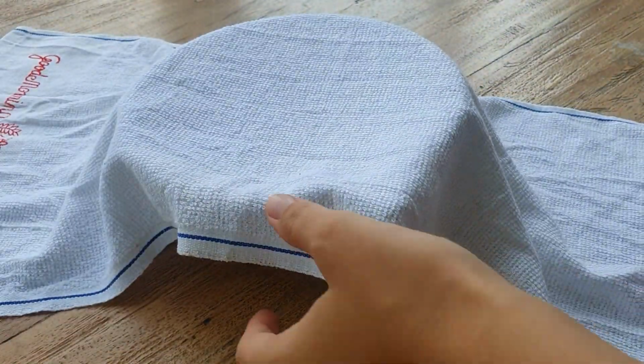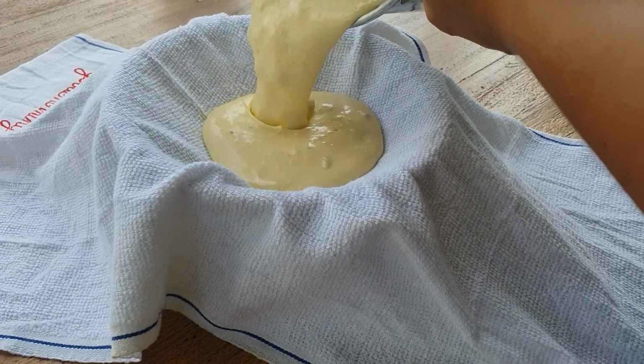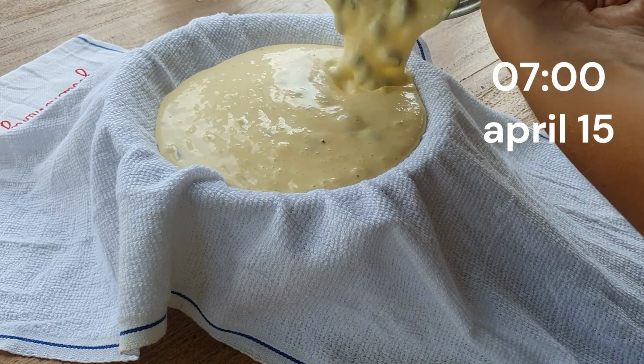And now I'm making a construction which helps to separate excess moisture. I'm leaving this construction in the fridge for 24 hours.